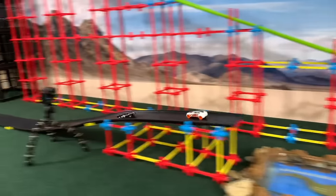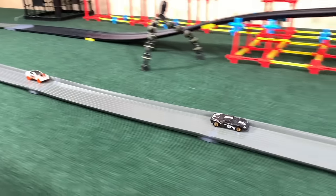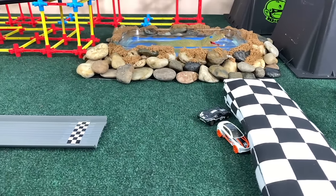Ford GT taking a lead by a couple of lengths. Here comes the hairpin. Both cars pretty smooth out of it. The Grand Cross couldn't hold speed through the hairpin and will be taken down early here.